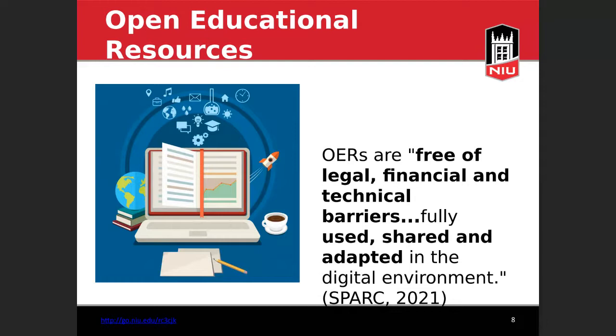But it's important to remember the difference between something that is free or free to use and something that is open. So not all free sources are open, but all open educational resources are free. And when we're talking about open educational resources, we're referring to resources, tools, and practices that are free of legal, financial, and technical barriers and can be fully used, shared, and adapted in the digital environment. And so, what makes a resource open is the license the creator or the copyright holder gives you to use it, share it, or transform it so that it meets your particular needs. And so, it becomes a bespoke resource that really is what you want and need it to be.